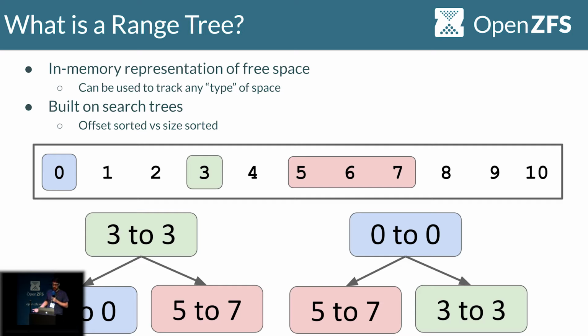The size sorted tree, on the other hand, is useful for finding a place to put your data, which is kind of what this is all about. If you're like, okay, I have a 2-wide piece of data that I need to allocate, you would go into the tree and it would be like, okay, spot 5 to 7, that's 3 wide. You can use 2 of those to do your allocation. So it's a very efficient way to find places to allocate data and also merge things together if you're doing frees.